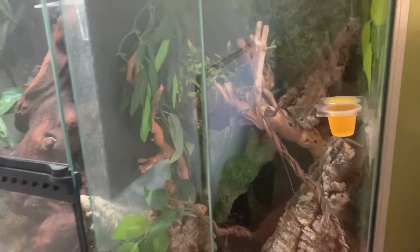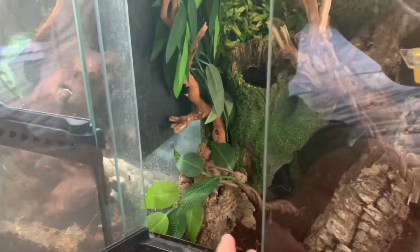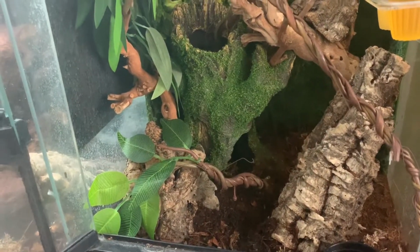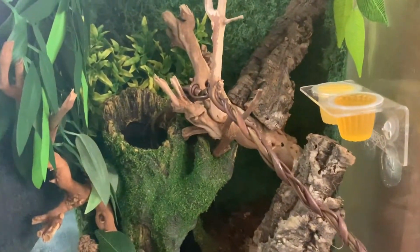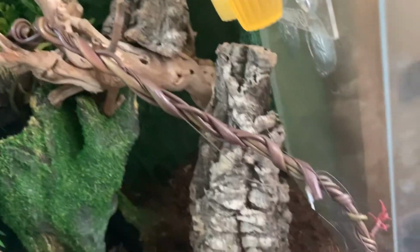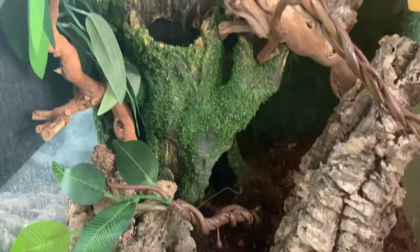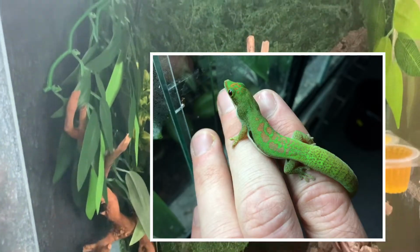Right, now for this tank, there is actually nothing in here, but I have changed it slightly. Should probably put the light on for the video, but we're using that plug for Rolo's UV at the minute, so we'll just have it off. Put some vines across here because, again, if you're over on the Instagram, you know exactly what is going in here. It's a 1.1 breeding pair of lined day geckos, so they're going to enjoy this setup quite nice.